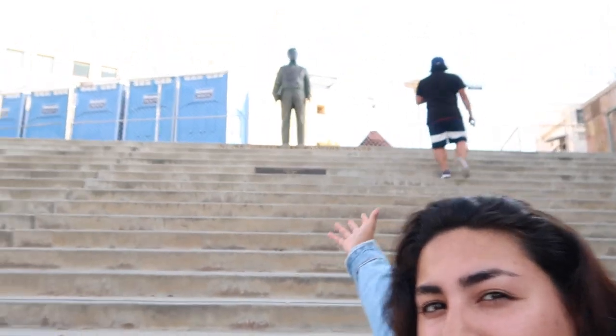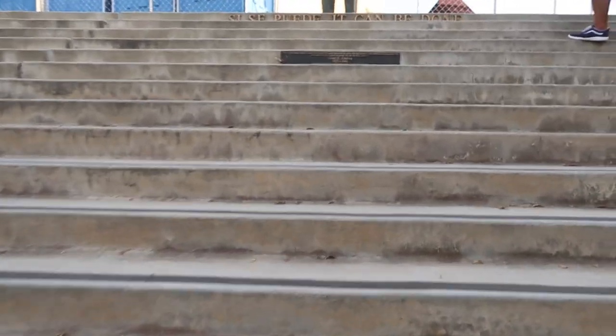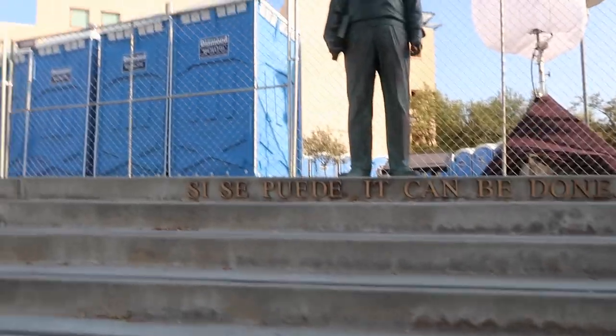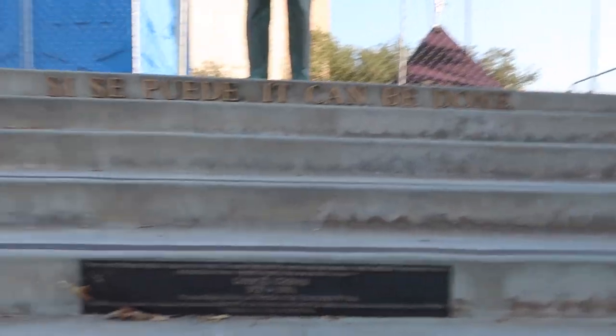And they have a TV and they play, I think, good movies. And we've almost made it to the top of the stairs, and oh look, it's Cesar Chavez. So when you finally get to the top of the stairs on your way to class, if you have a test, you rub the book for good luck. The book. I think it's helped me once or twice.